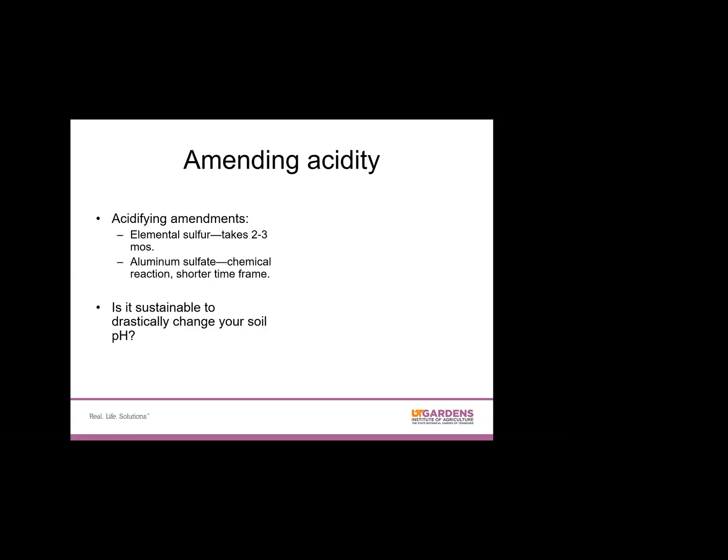So you may want to ask yourself, after you get your soil test, if you have really neutral soil, or even basic soil, it could be that you don't want to mess around with changing the pH, or you might be like me and forget to add more soil sulfur as time goes by. So ask yourself, is it sustainable to drastically change your soil pH? Because the ambient soil, whatever the pH is, is going to want to equalize back to that ambient pH. So it's a little bit of a commitment. I don't want to scare you off, but keep that in mind. If you want to continue to have success, you're going to need to continue to add the sulfur.